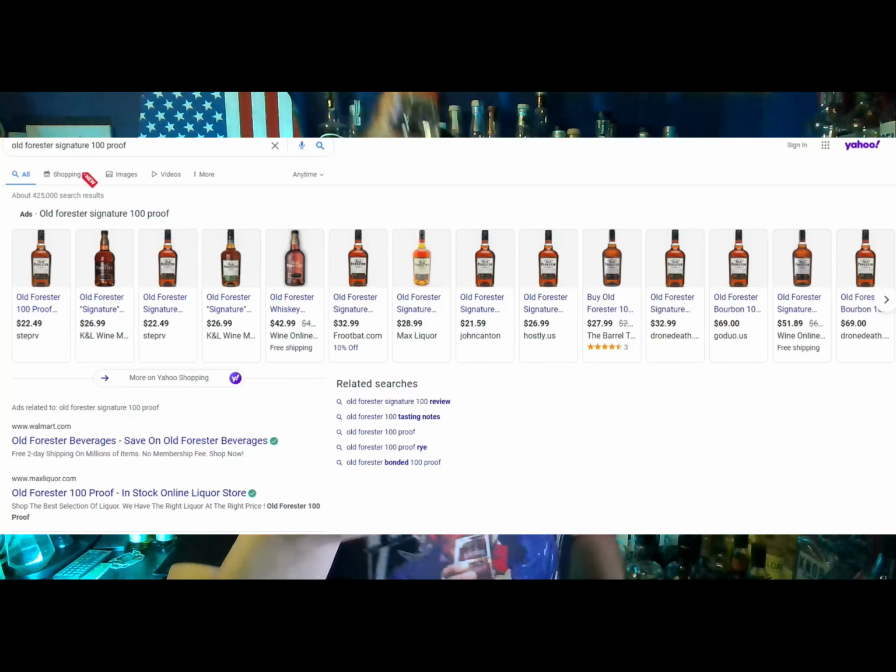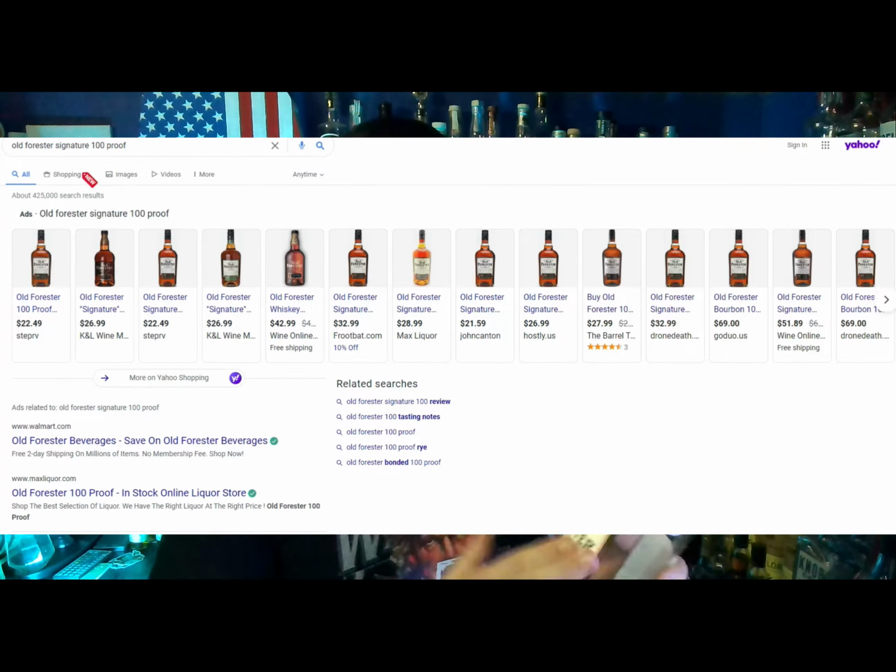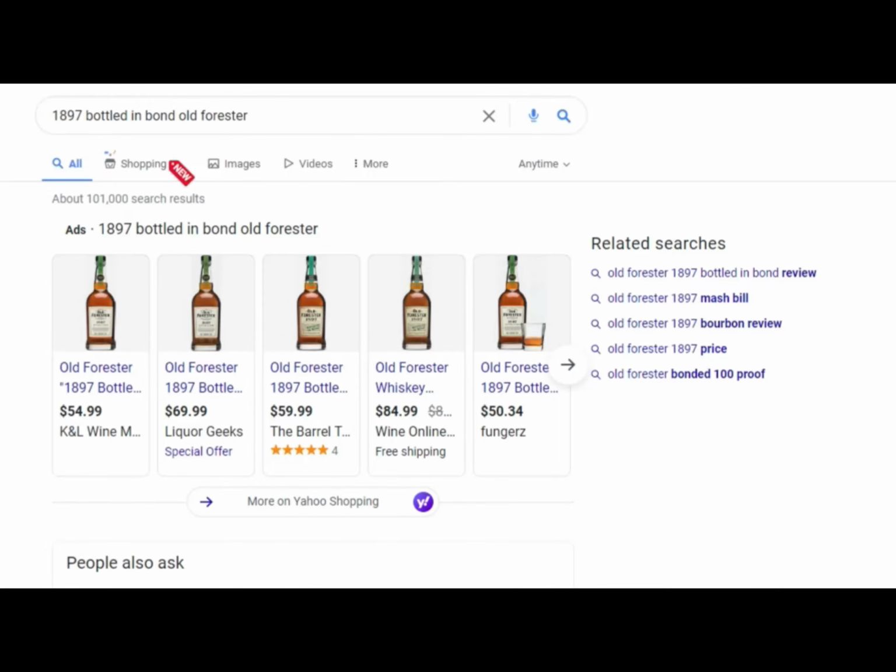The Old Forester Signature 100 is between $25 and $30, and I think this is a shelf staple. I will always have a bottle of this on my bar. The 1897 is significantly better. Is it worth twice the price, considering this is a $50 to $60 bottle? It is worth it as a buy once.